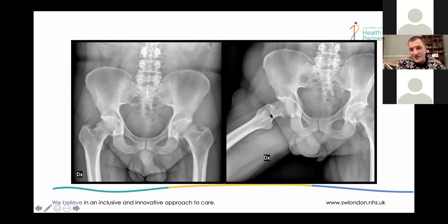On the modified Dunn view, this is the anterior neck. You can tell that because the left trochanter is posterior, okay? So this is the anterior neck. And as you're coming round the ball of the femoral head, you would expect it to go in like it does across here. See how it dips in? Well, as I come around here, it doesn't dip in. If anything, it's coming out, okay?